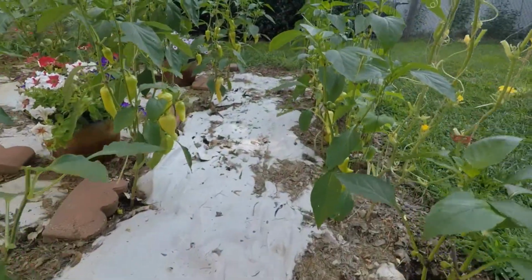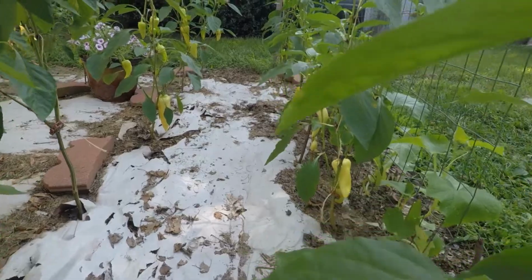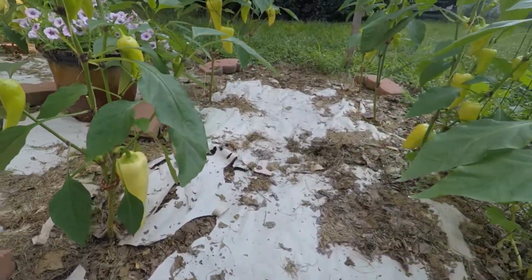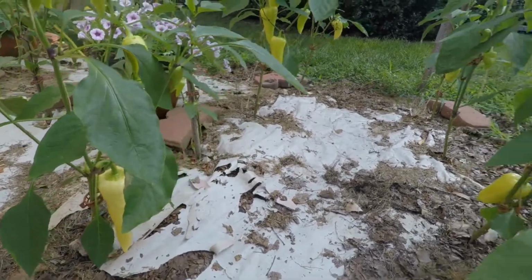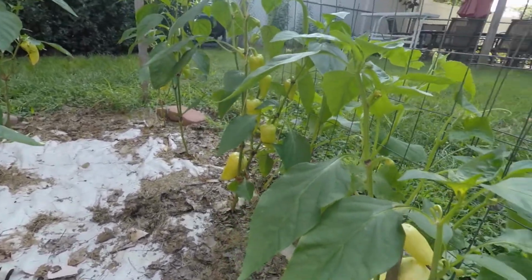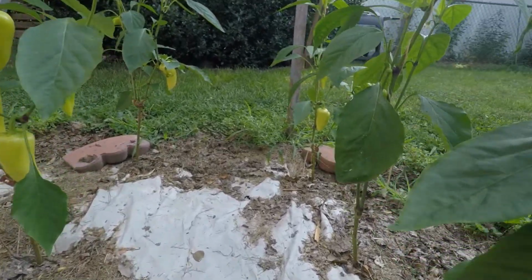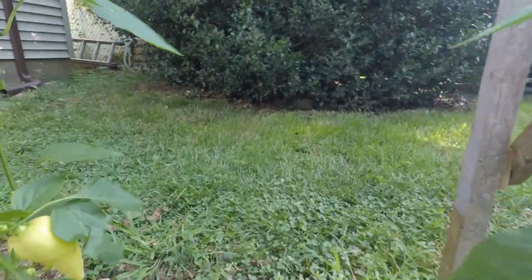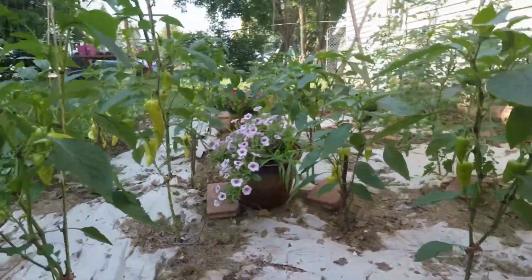Now over the past week or two, I've got to admit that the peppers have really come into their own. A number of these peppers, such as this one over here, are really starting to get nice and big. And just in general, there's peppers all over these plants. A lot of them are getting to that nice white color, indicating that they're ready to be picked and eaten.